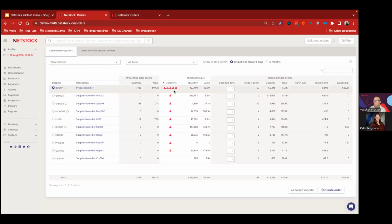So I want to concentrate on that. You can see there's 97 items we're saying need to produce. There's the unit quantity, we can have value, we can have a purchase currency if it's different, and we can have volume and weight. Now in manufacturing, maybe that's not that important, but when it comes to suppliers, if we want to optimize for container loads, we can help optimize for those container loads as well if we have the volumetrics information coming from Sage 100.